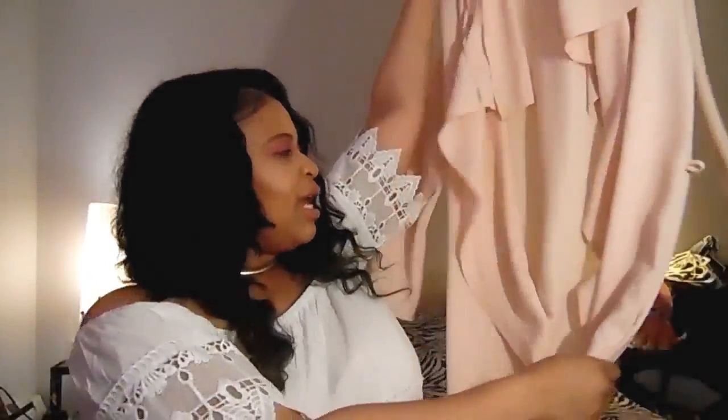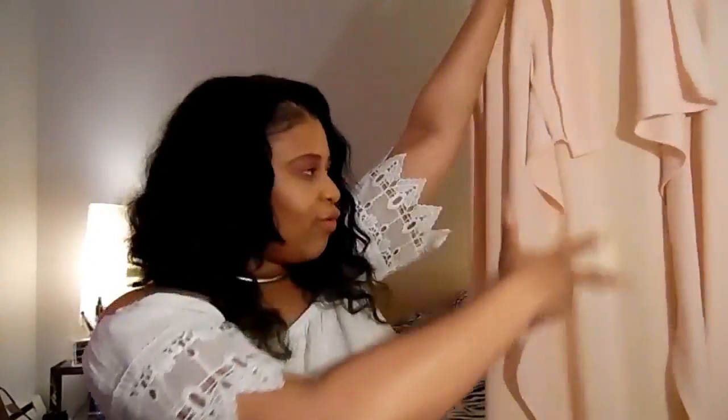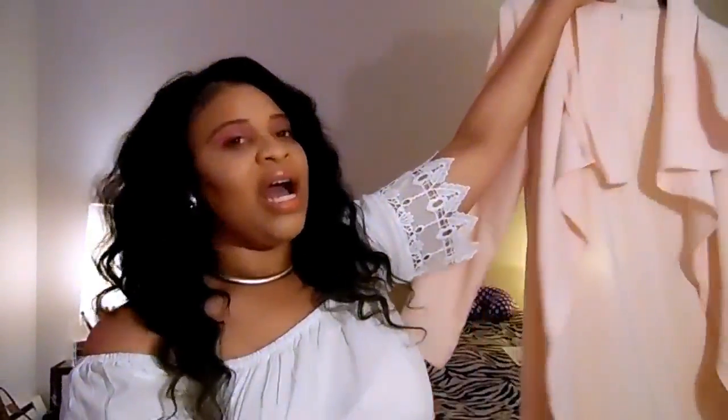I ordered this duster jacket from Fashion Nova. I think it was called the Demir jacket, and it has a little belt that comes around it, but I took the belt off because I just like to wear it as a duster, and it's like a waterfall pattern within here. I think I paid about $30 for this, and I got this to wear especially to LIM for Accepted Students Day.